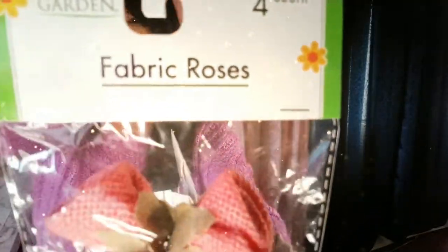So there's those. Oh my gosh, I'm so excited about this next product, you guys. Wait till you see this, or if you haven't already seen it, because I haven't seen it. So for me, it's just a big, huge moment, okay? These are fabric roses, but they're made from burlap. Burlap. Who does not love burlap? And look at these gorgeous, gorgeous roses.